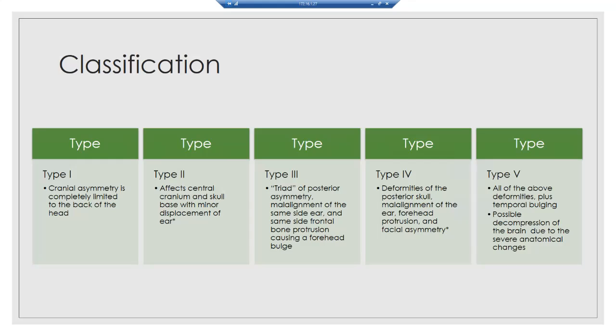And then just a clarification: these are the classifications of plagiocephaly. I don't want to confuse you. Torticollis can happen alone, or it can happen in combination with plagiocephaly. And these are the types of skull cranial deformation that you can have. I think we might have said torticollis earlier.